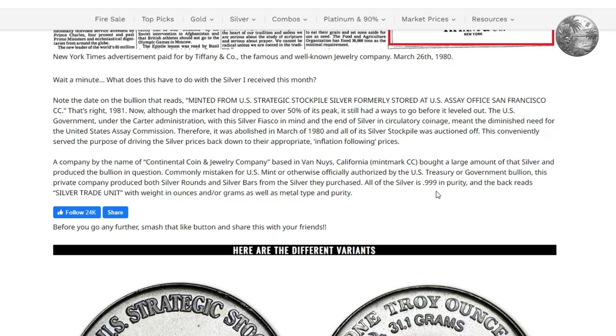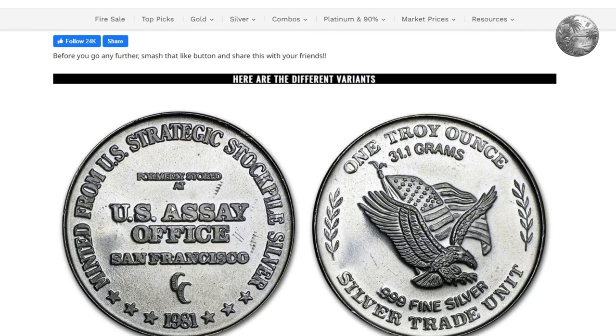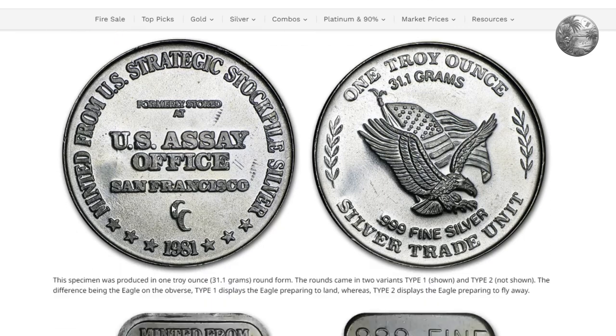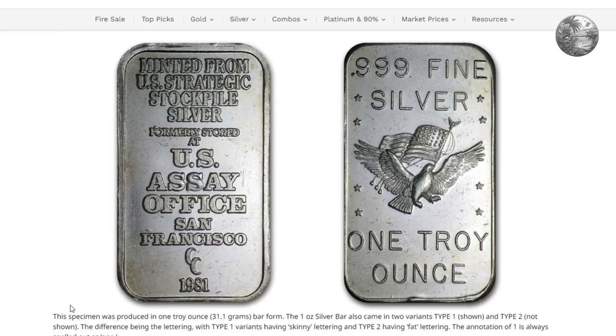All the silver is 99.999% in purity, and the back reads silver trade unit, weight in ounces and/or grams, as well as the metal type and purity. So here's an example of the rounds that this private mint produced. Further down, we find the ones that I have. I have two of these, and they have a little bit of story behind them.